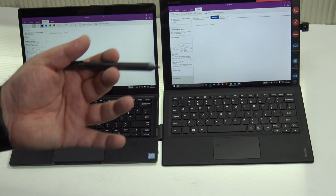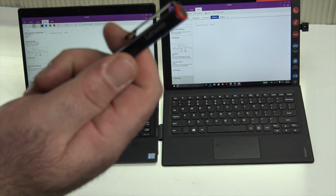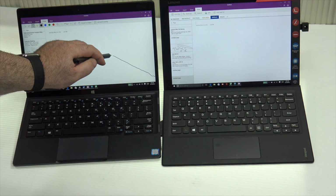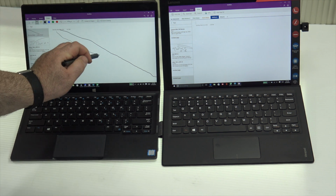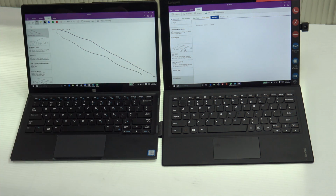I'm going to draw a diagonal line across the screen on the Dell XPS 12. I'll do the same with the Lenovo Miix 700 on that device. So as you can see here, it's very nicely responsive. Now, I don't have such a steady hand, but it just works very good, responsiveness, a very low latency.